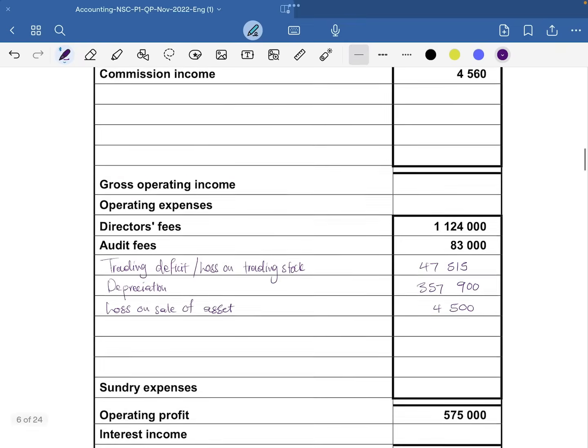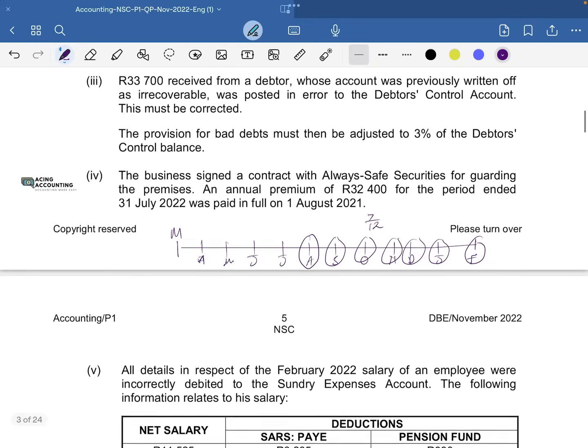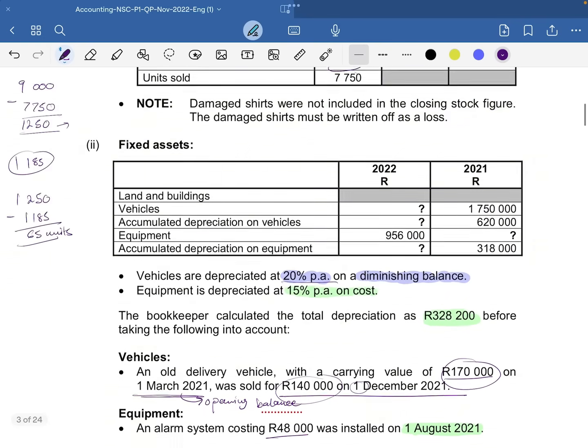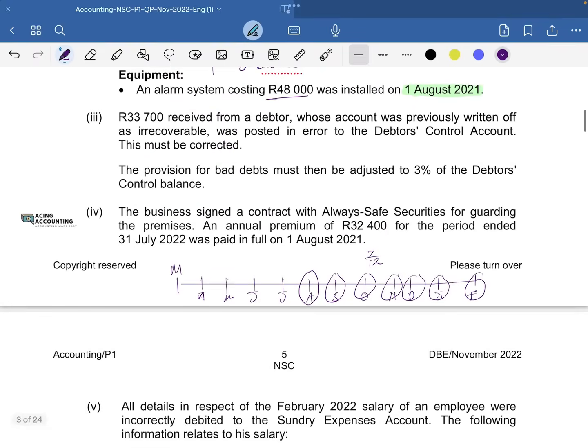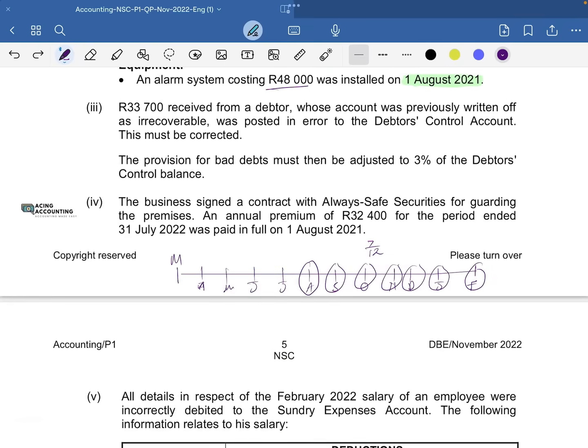Right, so now we are going to move on to our income statement and see what we can do. We are going to consider information B, Roman figure 3, because we already have dealt with everything above here. Now, 33,700 was received from a debtor whose account was previously written off as irrecoverable, was posted in error to the debtor's control account. This must be corrected. So how do we interpret this? First thing that we are supposed to understand is that we have received 33,700 from a debtor which was previously written off. So this means that this person was a bad debt.